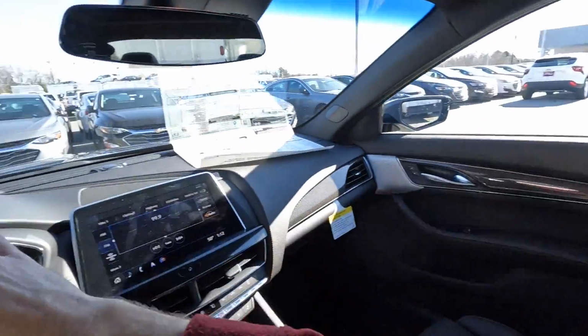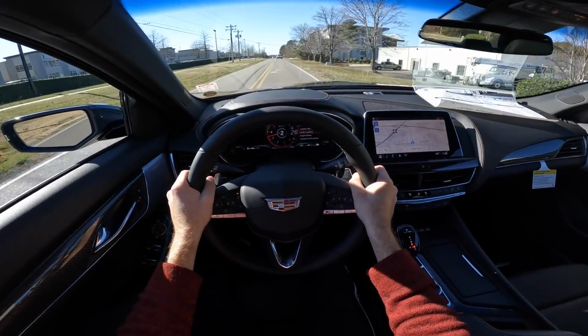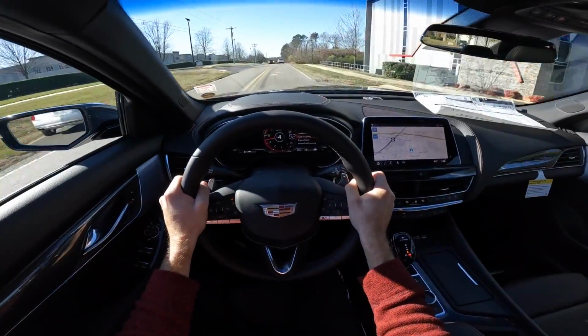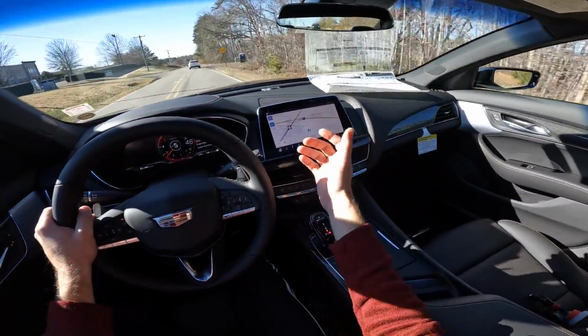And being a sedan, this is what you'd expect for visibility. You can easily see over both shoulders. And from sport mode, second gear, here we go. Those pops sound so good. I do wish it did it on the downshifts as well, but nonetheless, they are there.